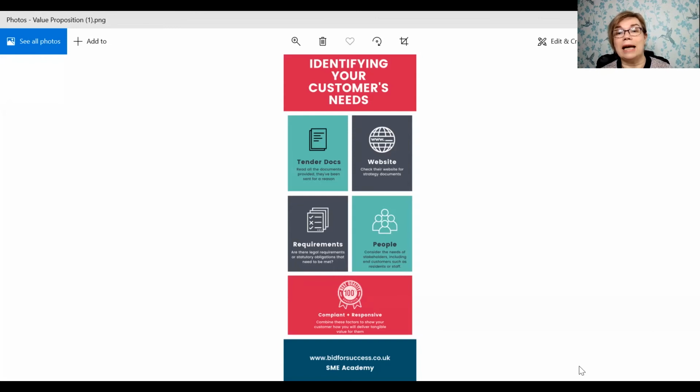And obviously another place to look is their website, particularly if you're bidding to work with local authorities. You can go to their website and they will share all kinds of plans. They normally have a strategic plan, a 5-year plan, or longer than that. And they will also have in there information about the area. So you can identify what the issues are and have a look at what their overarching plan is. So your particular service might be, for example, boiler servicing.